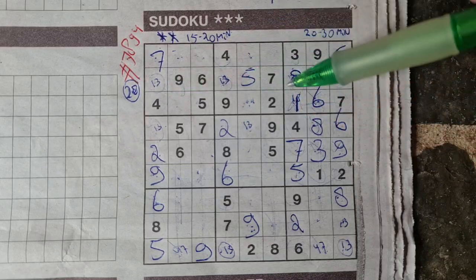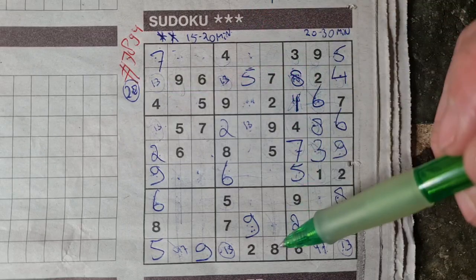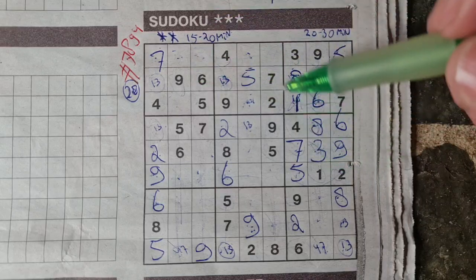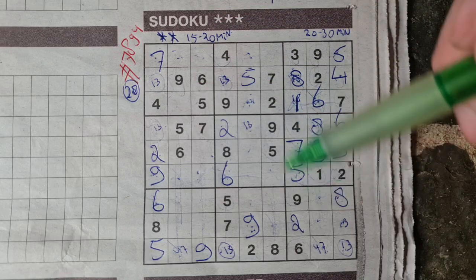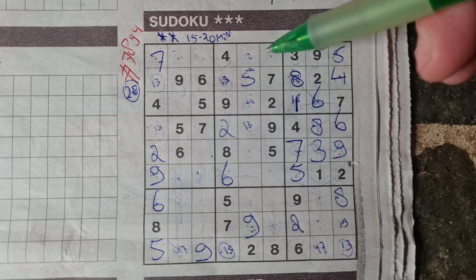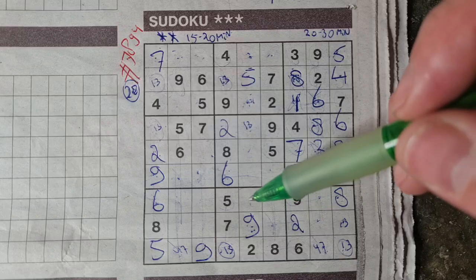8, 8. Here we have a pair. Need an 8 here. What's happening here? Need a 6 here. Need a 6 there also.